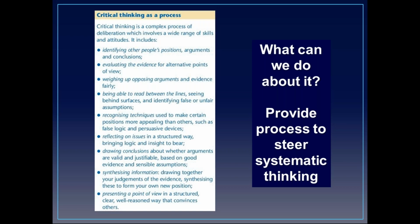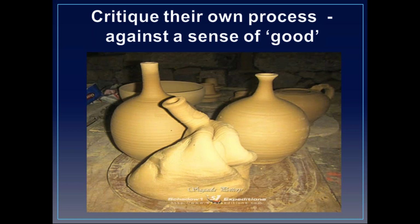And we can train students to bring a critical eye to their own work and to their thinking processes. We can help them to consider how to shape and to apply criteria for themselves so that they're not reliant just on you as a tutor or the outside world to tell them whether something is good or bad. And to help them to build what feels like an intuitive sense of what good looks like in their subject, whether pottery or heart surgery.